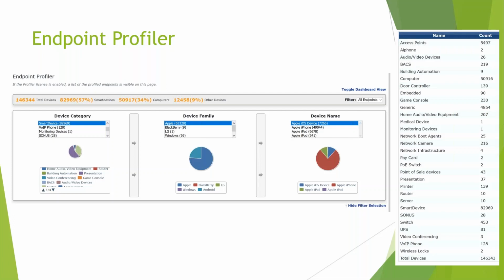One of the key features of ClearPass, which is really where this product expands, is being ClearPass Policy Manager. It's making policy decisions. But before we can make a policy decision about who you are or what type of device it is, we need to understand what's in your network. So one of the key features is the endpoint profiler. As you can see on this screen, we have a huge list of different types of devices: access points, computers, door controllers, printers, switches, UPSs. This allows us to get the information of what a device is, and we can then make a policy decision on how we treat it on the network.